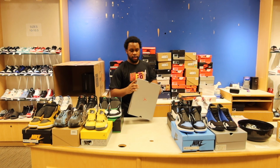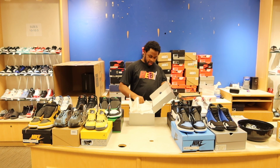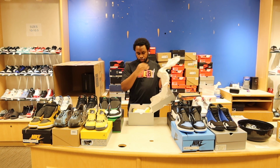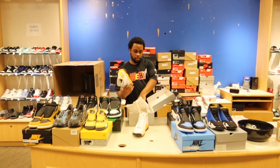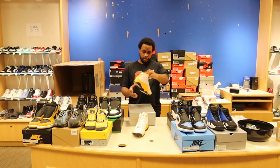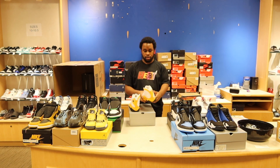Got a Jordan 13. Okay. This is size 11 and a half. These are the Del Sol holes. Jordan 13 Del Sols, brand new, 11 and a half. Very clean looking shoe, nice.